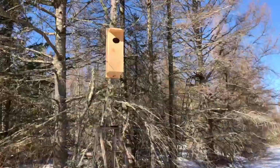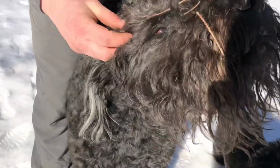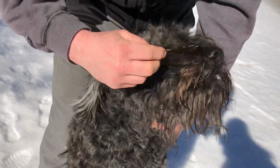Look at his face. You got all over your face. Stop walking toward me. Stay. A little bit of debris. Oh yeah, I've been running through the woods. So cool, dog.